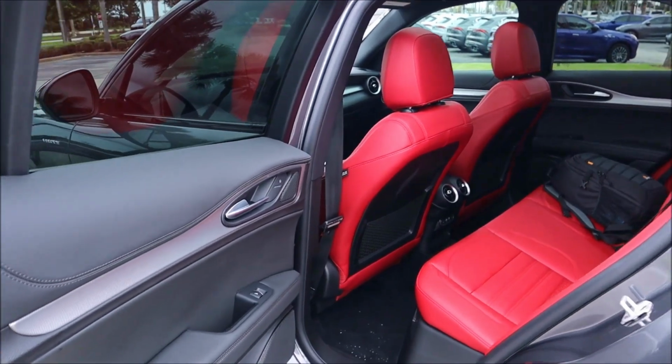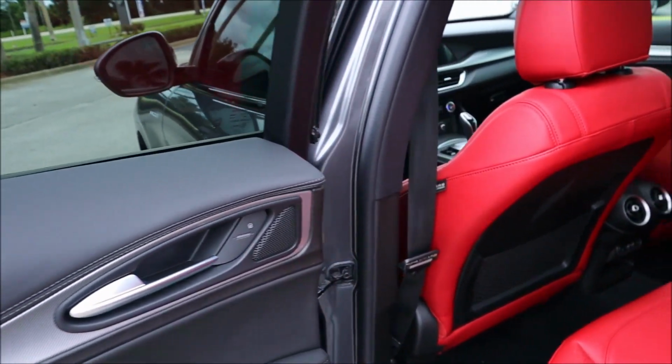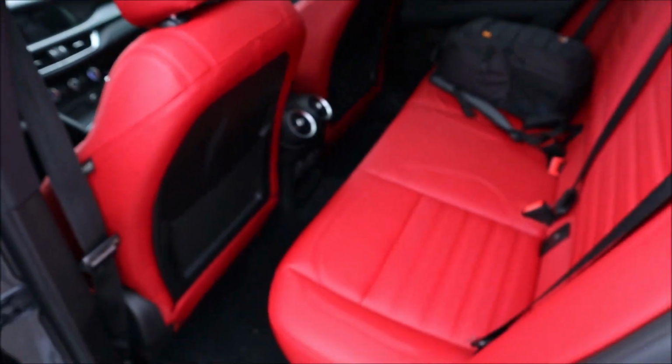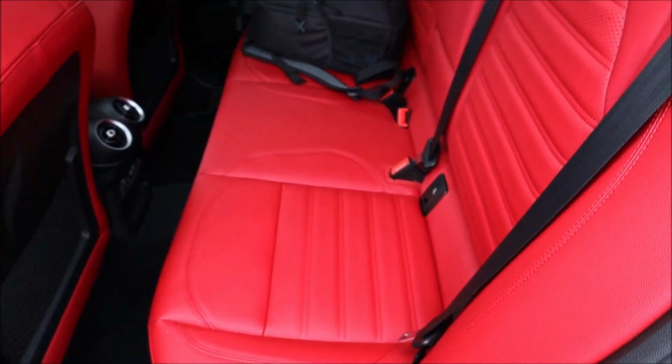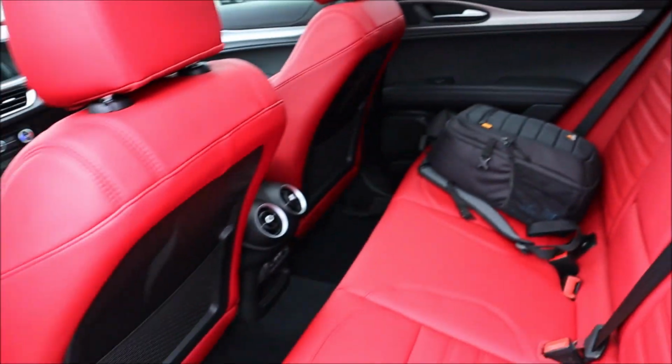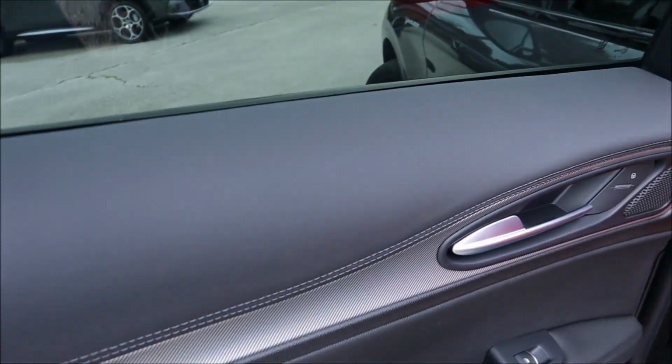In the rear, we also have the same love that we're used to when it comes to the whole setup. So you guys can see a Rosso leather interior, the perforated sport seats here. All right, done looking very nice. You also have on the door paneling like before, Nero leather.